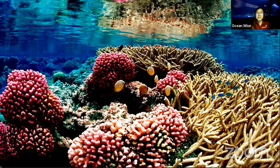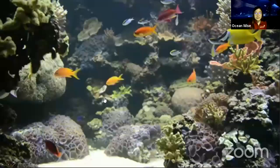Okay. So coral reefs are found in the shallow water of tropical and subtropical areas. They have different kinds of colors and different kinds of shapes. I want to show you a video first in order to get ourselves familiarized. Here we have a picture with different kinds of corals. You can see different colors, and you can see the water surface as well, which indicates that coral reefs are actually from shallow water. And I'm going to show you a video that is from our aquarium.